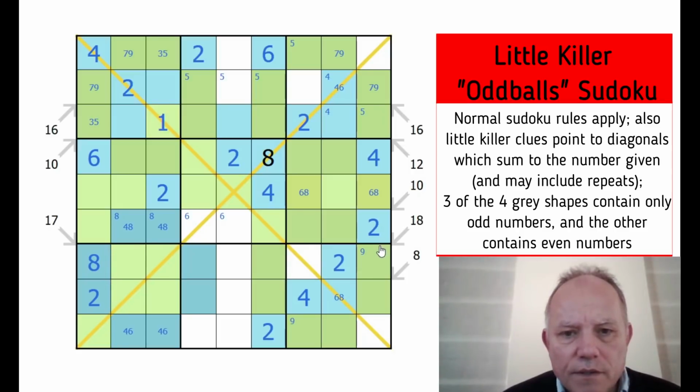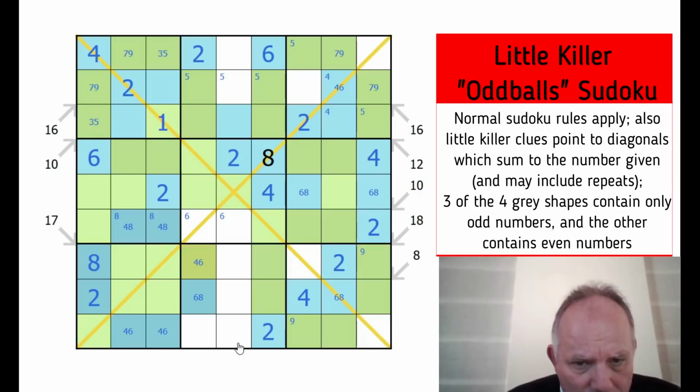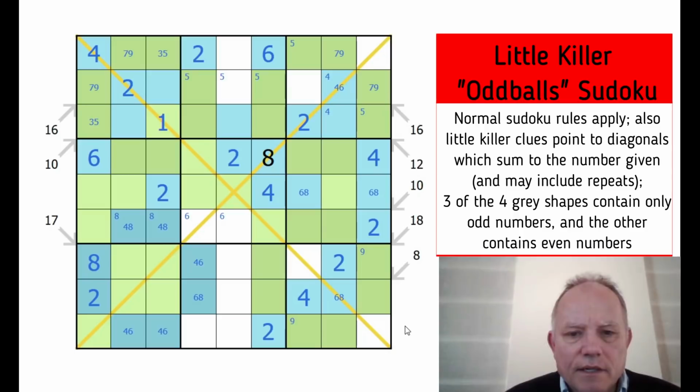4, 8, 2. This could be 6 or 8. This could be 6 or 4. 2, 4, 6. I don't know much about parity in this bottom box. Oh, look at that. Is that... No, sorry, that was just looking green to me because I was in the highlighted cell. Okay. Yes, this has to be green because there's 4 even numbers in the row. That's been the case for a while. Doesn't probably help all that much, but it's certainly clear.